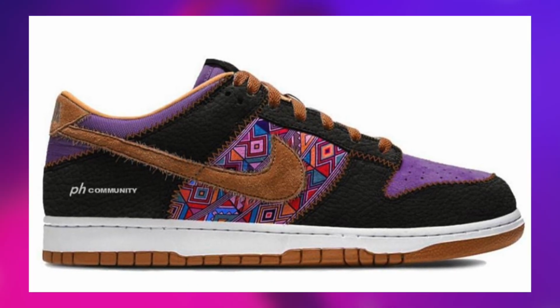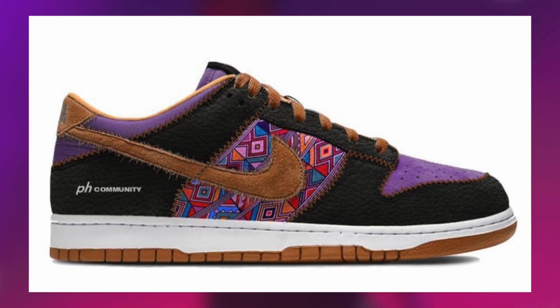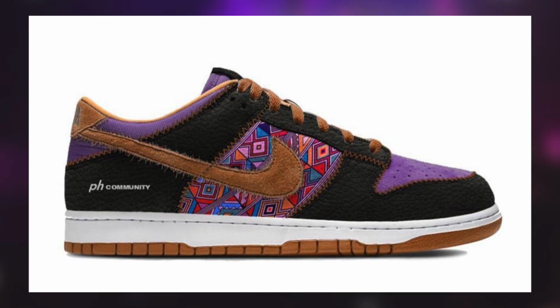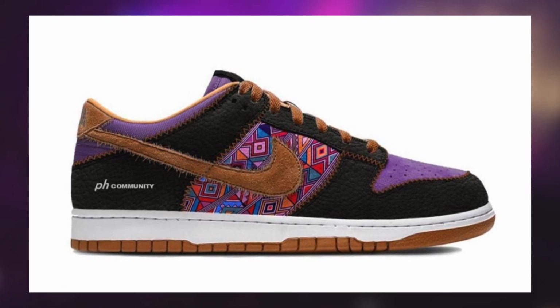And finally, for February, we are supposed to be seeing the Black History Month Dunk Low drop for $100. The image you see on the screen right now is only a mock-up, but regardless, whenever they do end up dropping, expect them to be very profitable with a great margin.